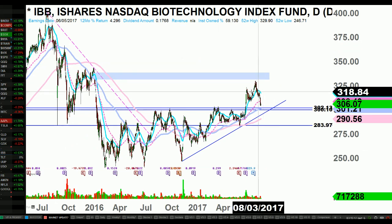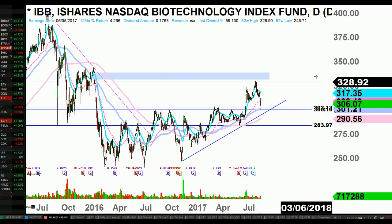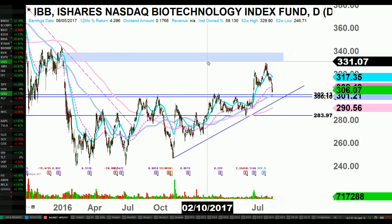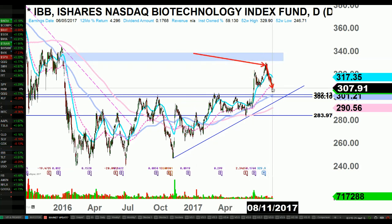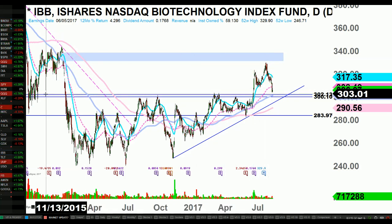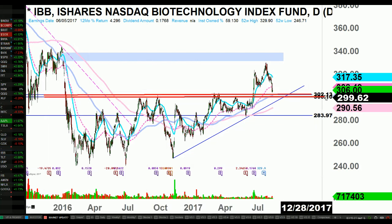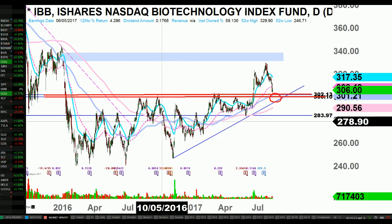I don't know if you remember last time when it started breaking out, I talked about how I hate chasing a breakout. I just hate it. You chase a breakout here, look at this, what happens, right? And I talked about how I would wait until this thing got back here, and when you retest this level, maybe buying the dip would be a better strategy. I might be thinking about that.